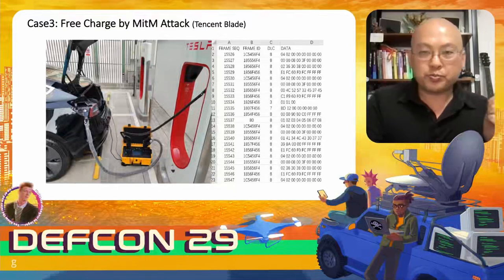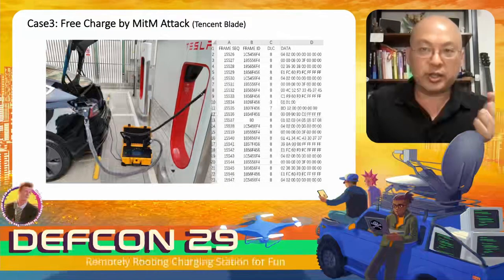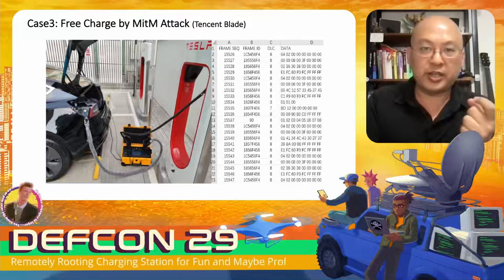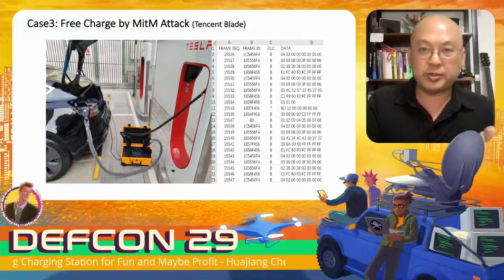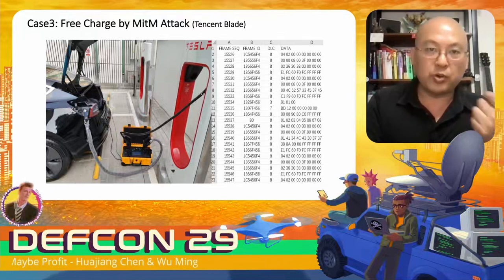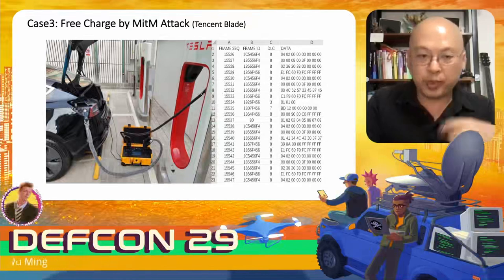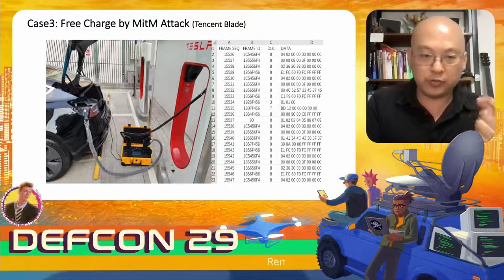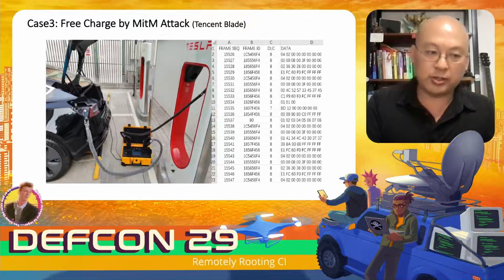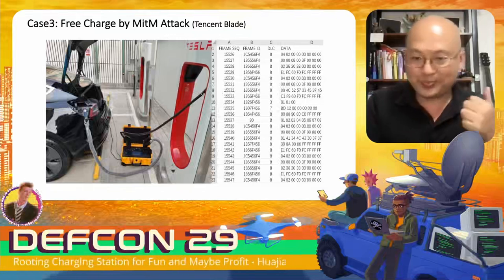Now, what they found is that some of the stations in China, as I mentioned earlier, use the VIN number to authenticate the user for payment purposes. However, this VIN number is easily replaceable during the whole process. So they can simply replace the VIN number with a different card's, so the other people will pay the fees for you. So, free charging, right? Pretty cool.